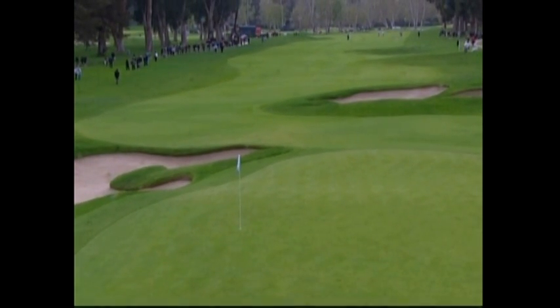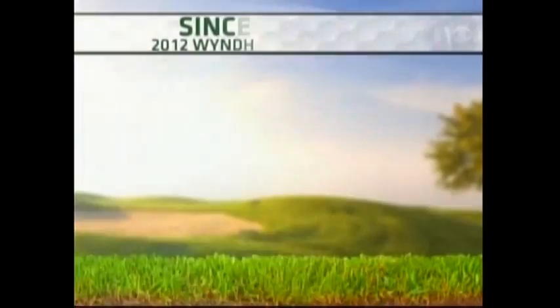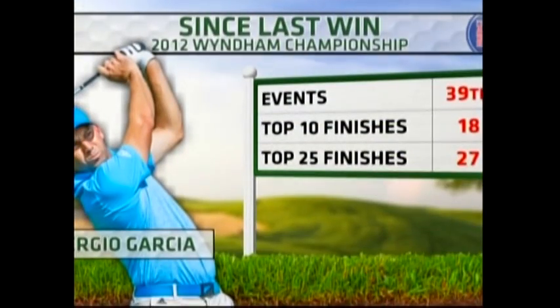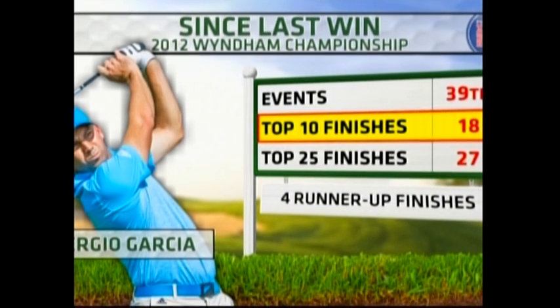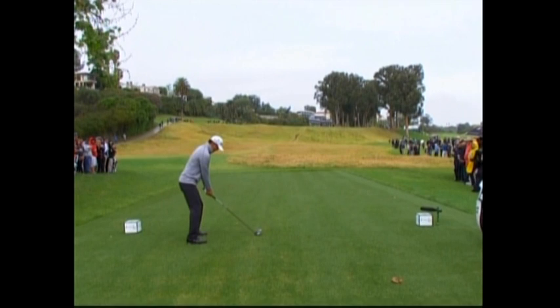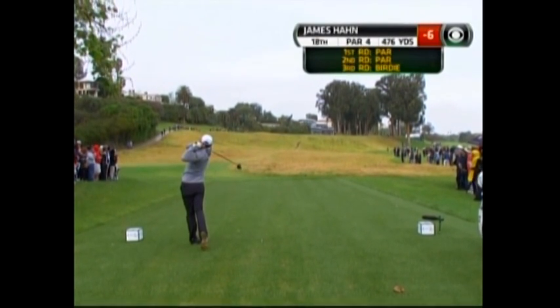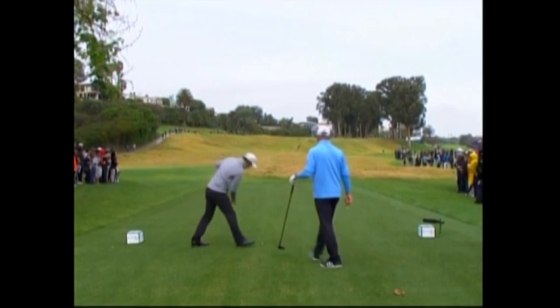That's where Dustin Johnson was, and he made 6. Since his last win, 2012 Wyndham, we mentioned it before, 18 top 10 finishes, 27 top 5s, 4 runners-up. And I said, I think his attitude has really improved. The last 2 seasons, he looked good there when he won at Wyndham, and it's really improved since. 18T. Hahn birdied here yesterday. Great balanced swing.